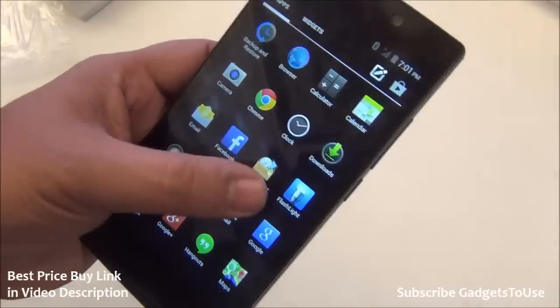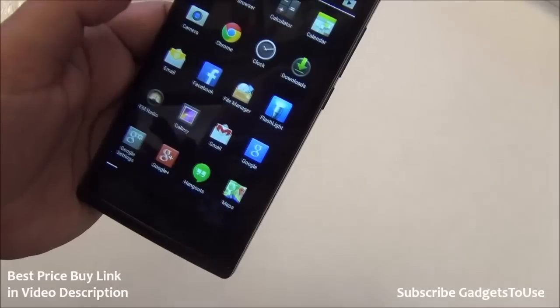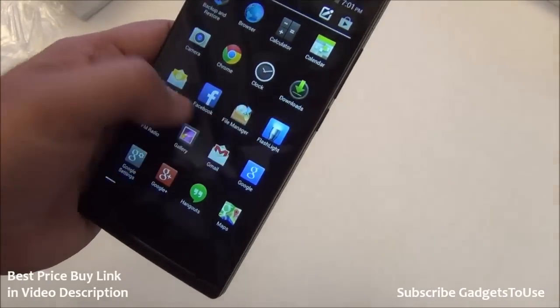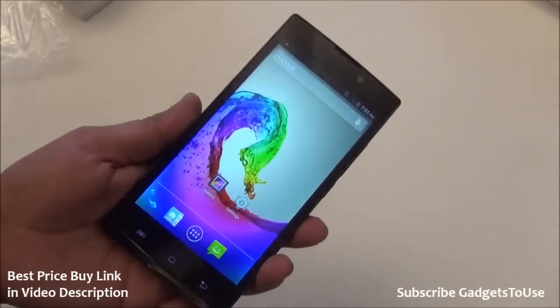These are the applications which you will get pre-installed on this phone, which includes the Play Store application. There is not a lot of bloatware which will come pre-installed. It is kind of a stock Android phone. You do not get any kind of bloatware on this phone from Lava, which is a good thing.